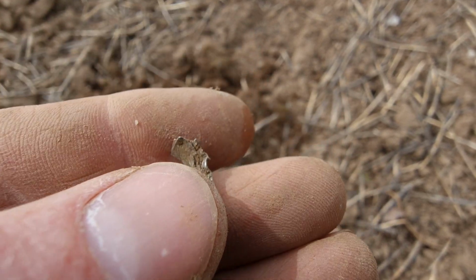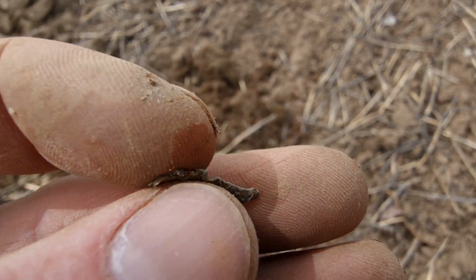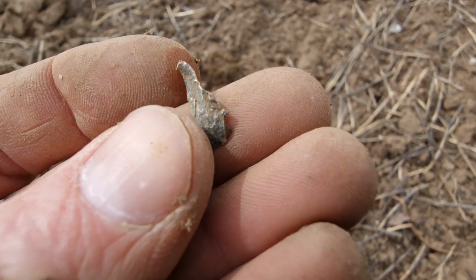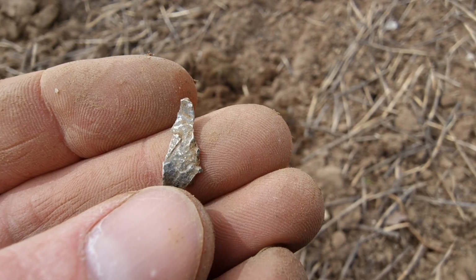But yeah, that's pretty cool. Second bit of silver of the day. No idea what it was, possibly a little piece off a cane or something like that. But yeah, don't know. Nice, though. Pleased with that. I'll take silver any day.